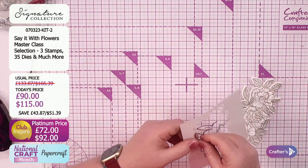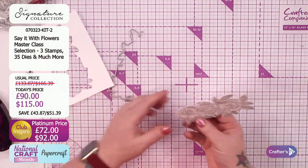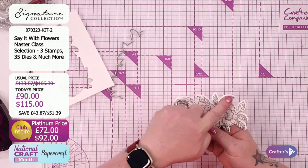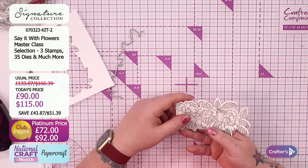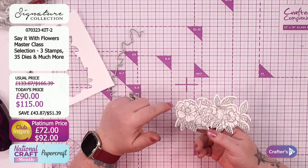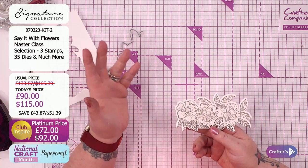Yeah, definitely. So let me just get that off. That has cut out beautifully. Love that. Now I was just a little bit off, so I've got more of a border around the top than I have at the bottom. So you've got a couple of options there. You can absolutely do it again if you want. You could die cut out first and then stamp it on if you want to be really precise. Or you could trim it off, you could fussy cut it.